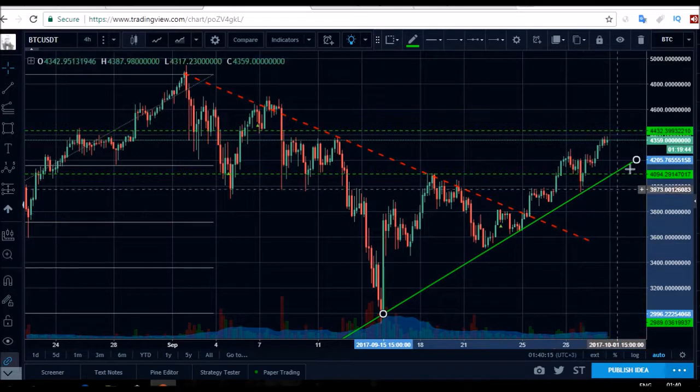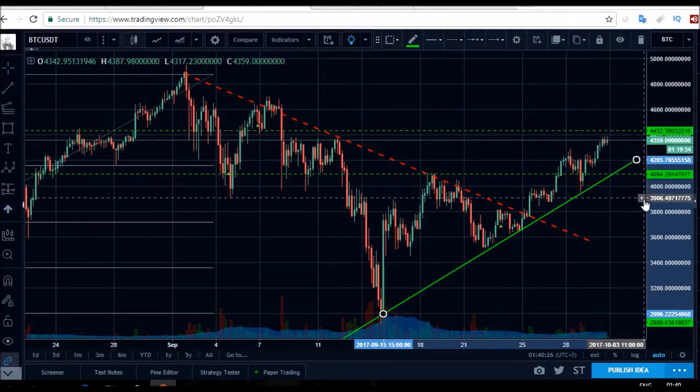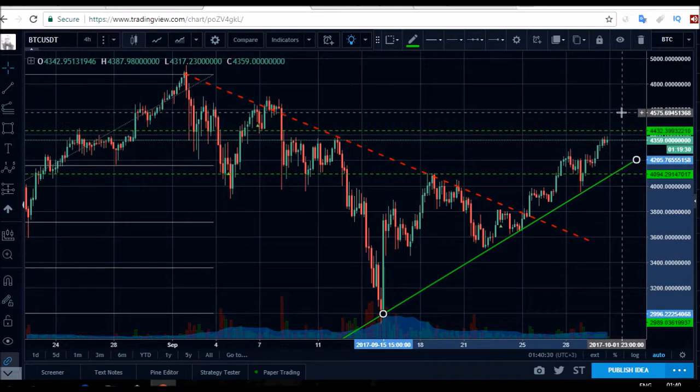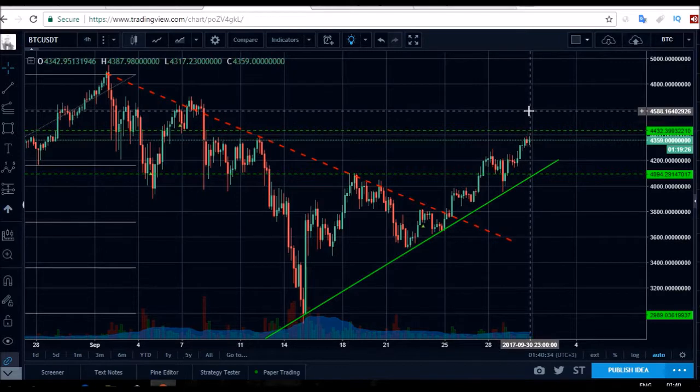But we have this resistance at this main area. And now, what does this mean for the markets? Are we going to have a little consolidation like one of this? Are we going to drop off? Or are we going to just break through and make higher highs? So from what we can see here, this level is well in the range of being tested at the moment, and it might be broken or it might not be broken.